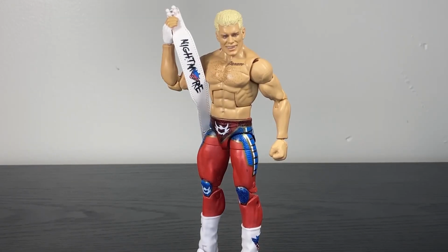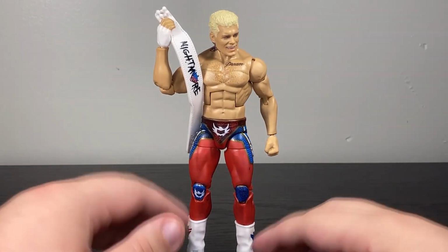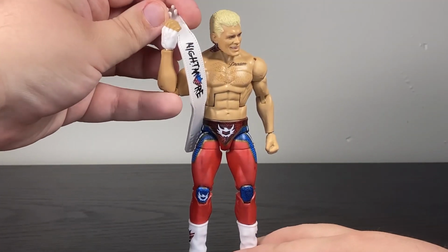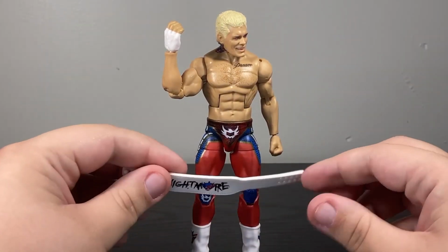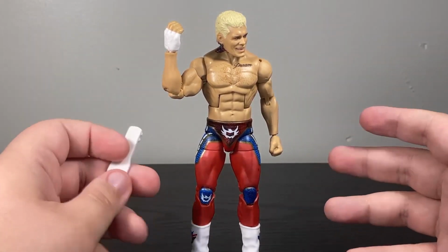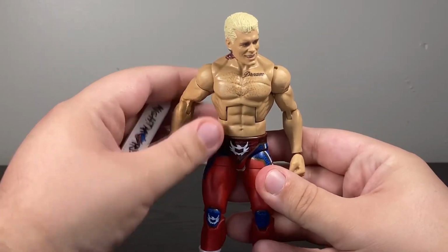Taking a closer look at Cody, a thing I will say is this is nothing new. There's no new whistles or gimmicks here. It is a Cody Rhodes that we have seen many places before. There's just a new coat of paint on this one, quite literally. That said, I don't mind this. I would mind it a lot more if it was in a standard wave where you would want more unique wrestlers, more unique attires. But given the nature of what Top Picks is, that being if you're starting a collection or just need a mainstay, with that in mind, I think this is actually a pretty good Cody.